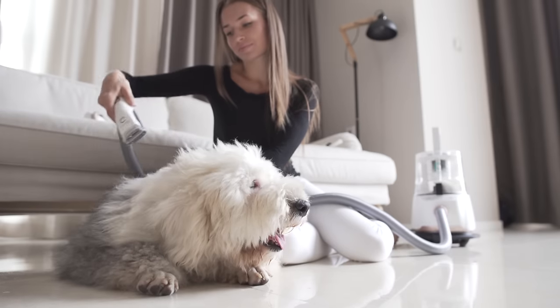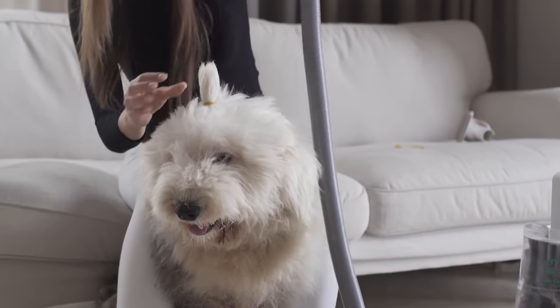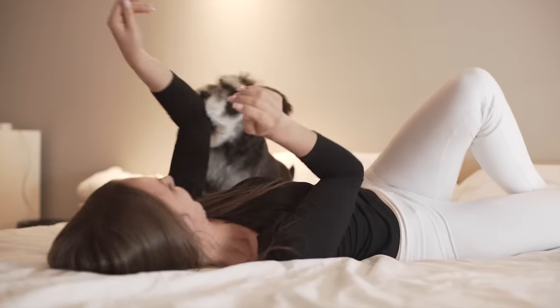Less pet hair all over the home and a cleaner look. Your dogs will love it too. Grooming now becomes bonding time together.